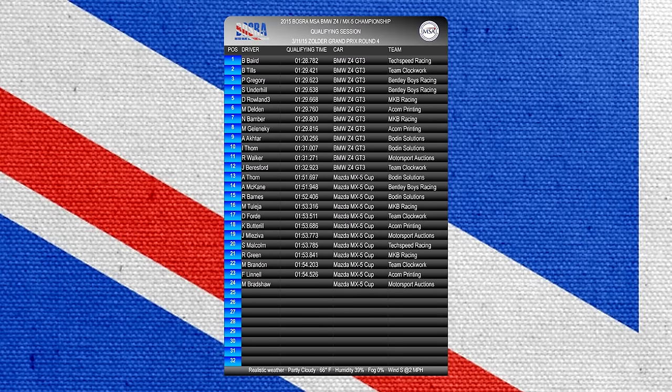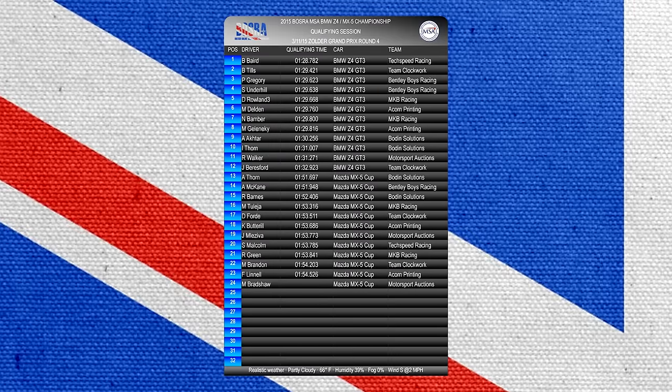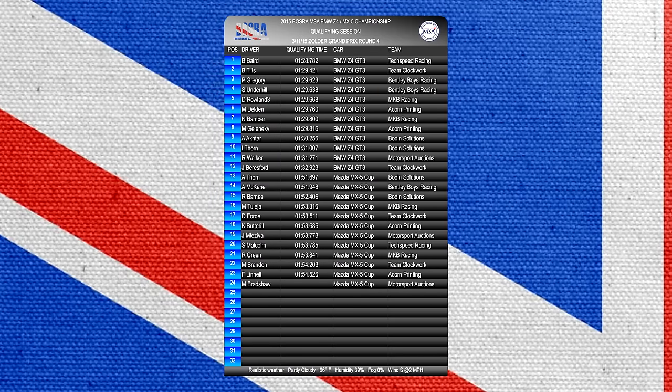Chris Butterell and Acorn Printing have some work to do if they're going to catch Bowden Solutions in the team standings. Chris is ahead of Jan Malesever and Scott Malcolm. He's followed by Ricky Green and Martin Brandon. Francis Winnell is at the back, followed by Marion Bradshaw, who didn't set a time this week.